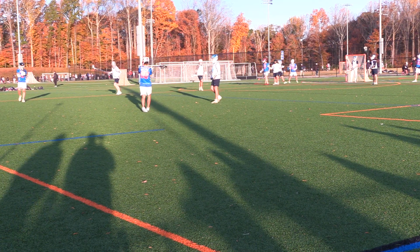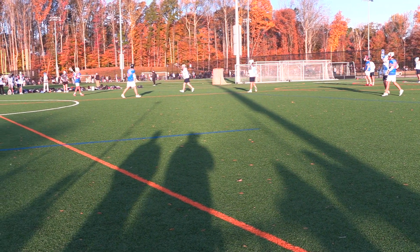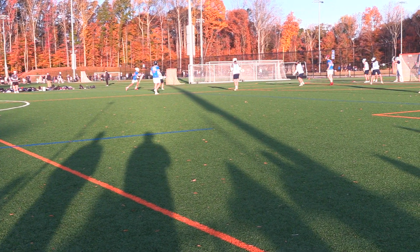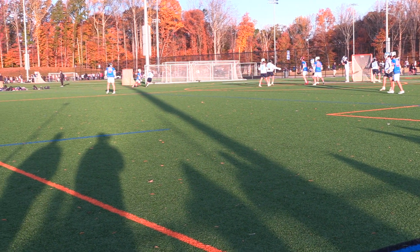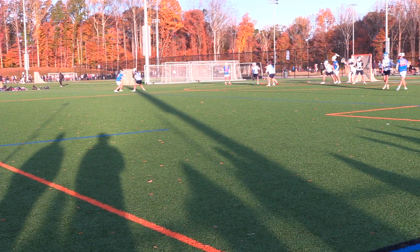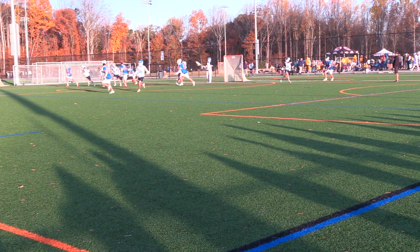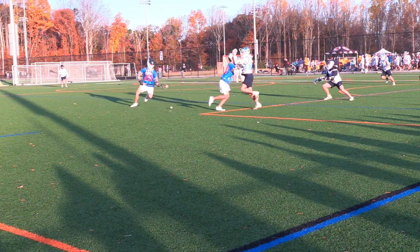Settled defense. And Nick Halley and Murph playing LSM. Murph defending in the far alley. Also on a shorty, see what they do. Dodge in, far alley shot. Nice save, yeah. He tracked it. And a good clear to Nick.